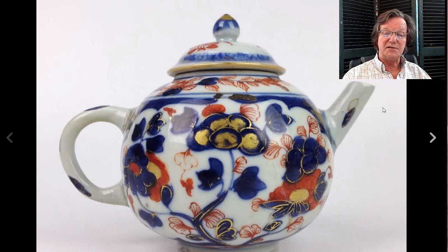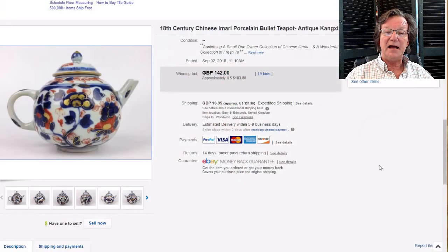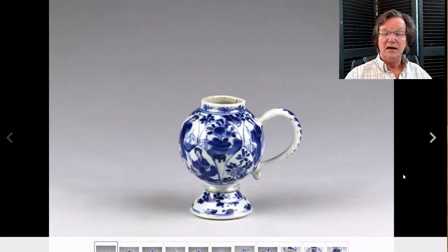And then on to this nice Kangxi period Chinese Imari teapot, nice little one. There's been a few of these on the market in the last week or two. I think a collection must have gotten broken up because these are appearing all over the place. And it went for $183, and it's right in the range of what another one went for the other day. A small one-owner collection of Chinese items. Okay, well, this guy got his from a collection.